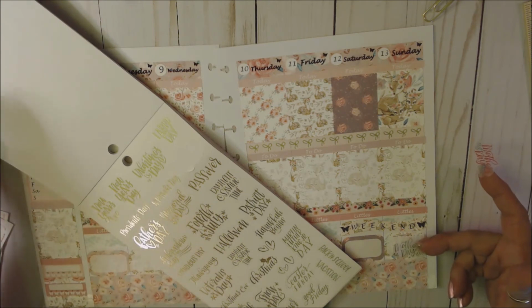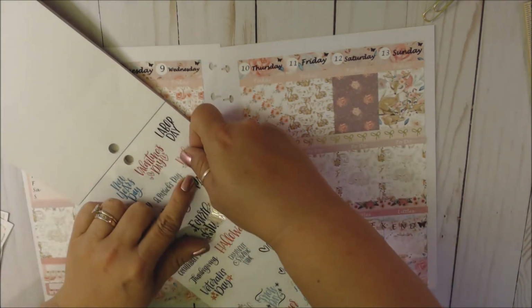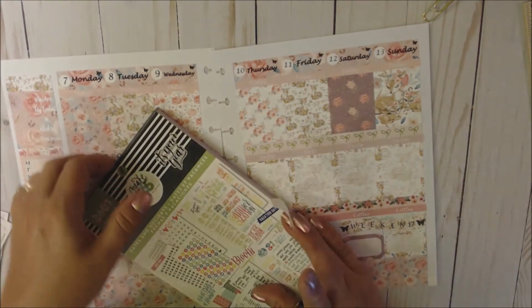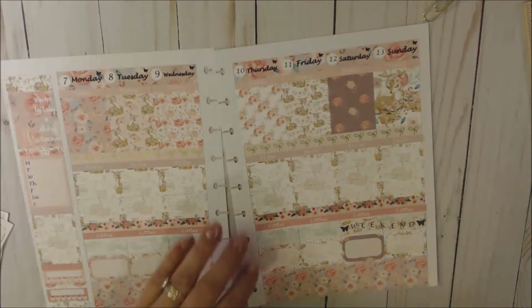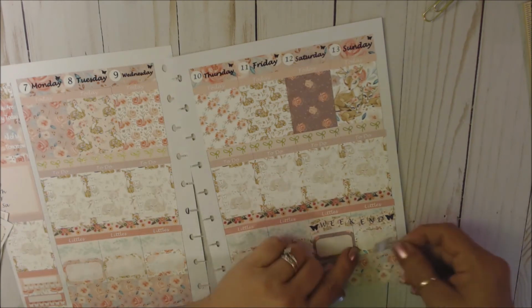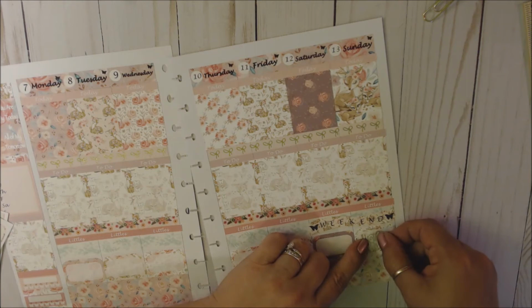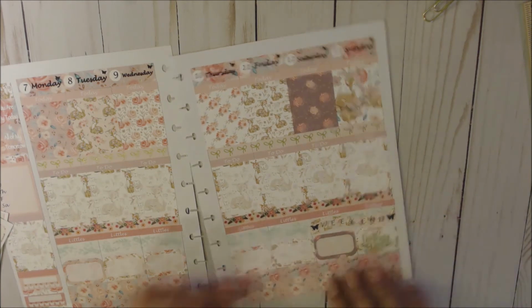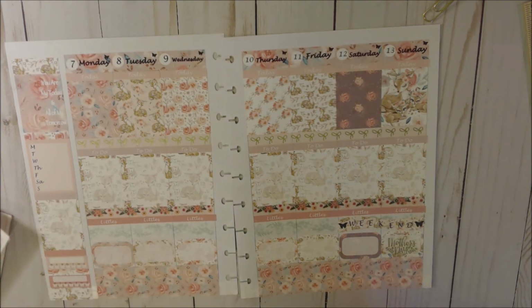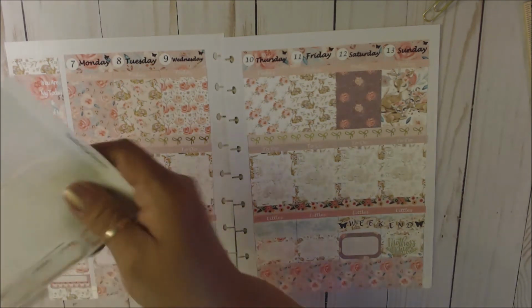I think I'm going to use the gold foil just to tie in more with the Simply Gilded Bow Washi. And because it's Mother's Day, we need to blingy bling it up, ladies. And I'm going to put it right here on our bottom box. Oh, I love it. That's so pretty. Okay, so there we go. Done. Now, let's go ahead and get our quarter boxes.